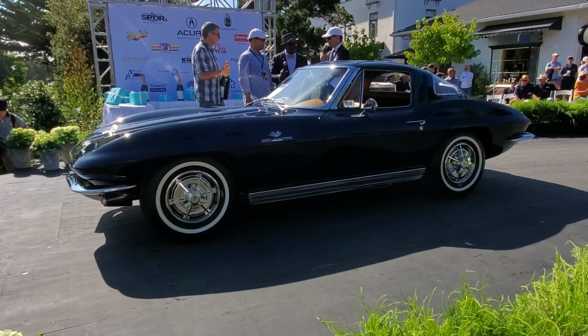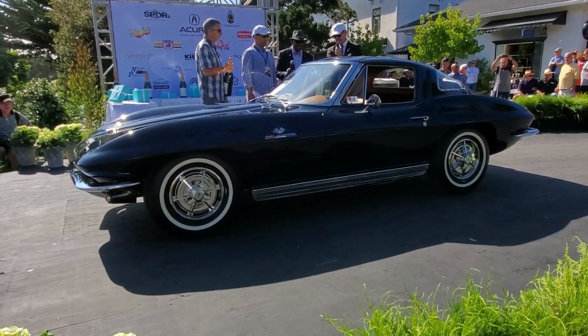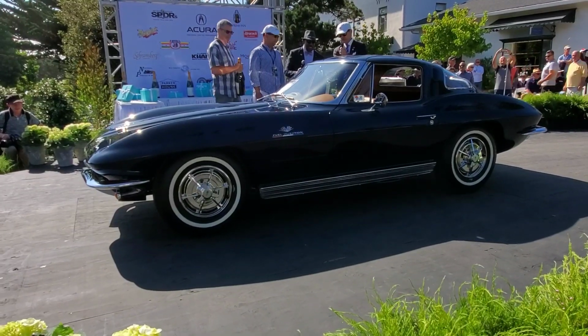What do they call this color? Daytona blue. Okay, I missed that. The thing I always love about these, I can't help it. It just like knocks you right between the eyes.